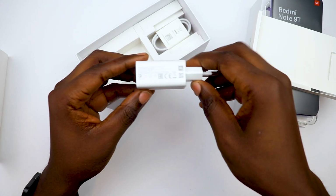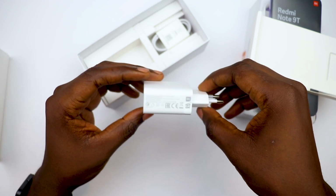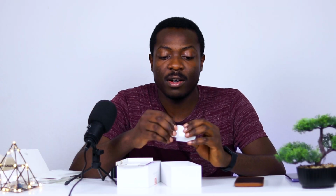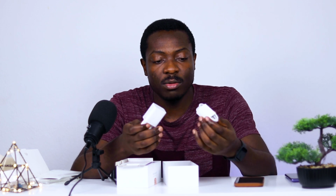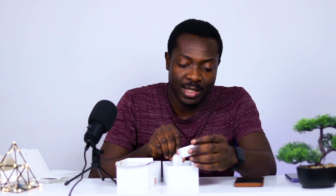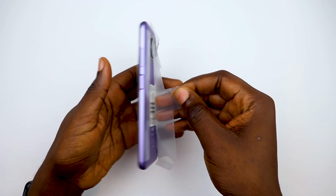Next, you have that charging brick. It is a 22.5 watt charging brick. So somehow Xiaomi has found a middle ground. It's no longer 18 watts or 25 watts. It's more like a middle ground, 22.5 watts. And you have a USB-C cable. So it's pretty nice that we still get a charger and a cable inside the box. Now let's move on to the device itself and see what we get.